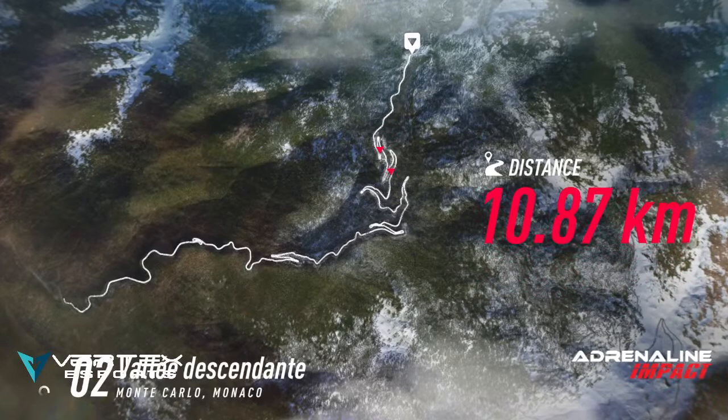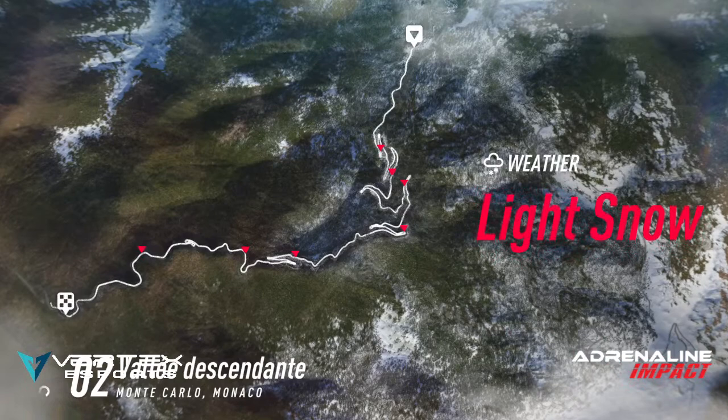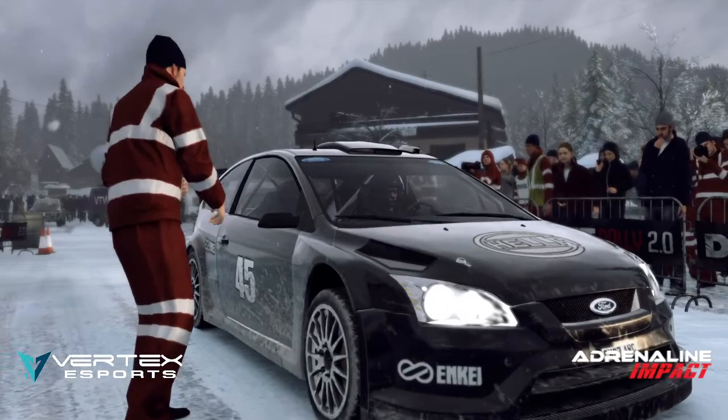But yeah, the next stage is going to be harder, I think. Vale Descendente. It's a lot of downhill braking on snow into hairpins. And yeah, the problem with that is that snow is not a great place to try and get any sort of weight transfer happening. Turn two left into five right. Good luck.